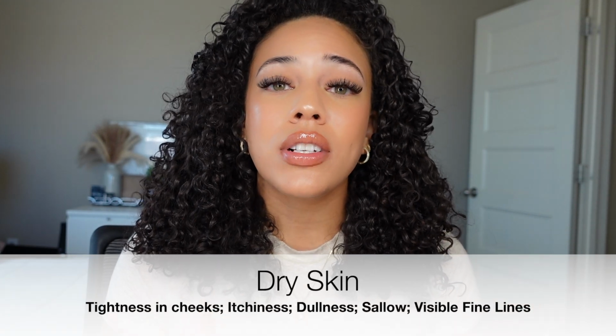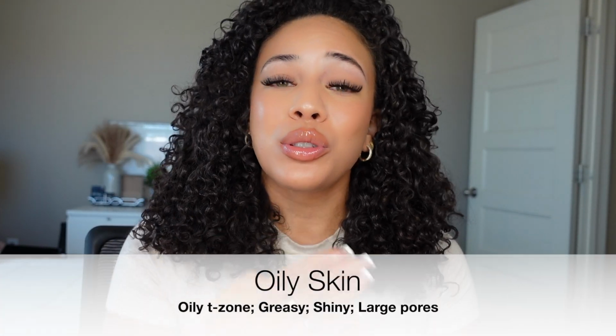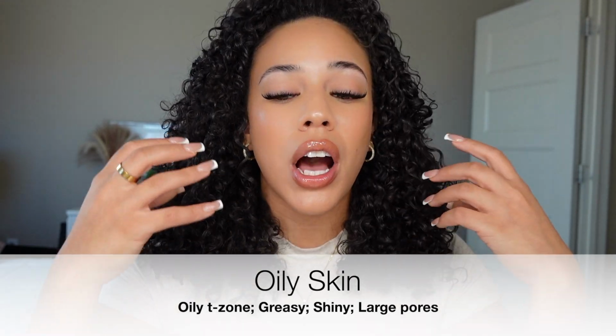Dry skin. If your skin is dry, that means that you're experiencing tightness in the cheeks, maybe a little bit of flakiness, itchiness. Maybe your skin is dull and you can see a lot of fine lines. It doesn't look like there's any type of moisture on the skin. If all of these sound like you, then you are most likely dry. If your skin looks greasy, it looks oily, there's no dry crackness, it's just oily. Your skin looks shiny, you're oily.